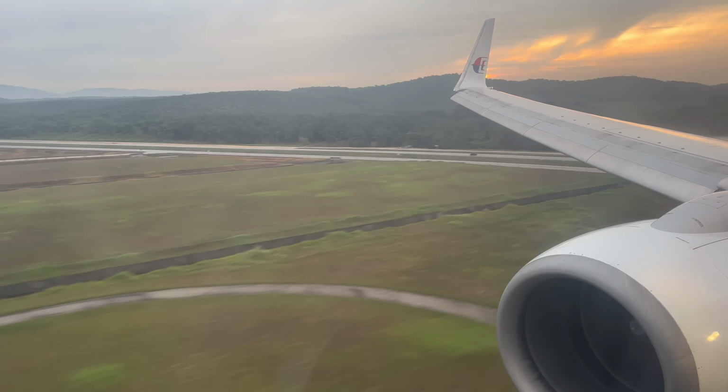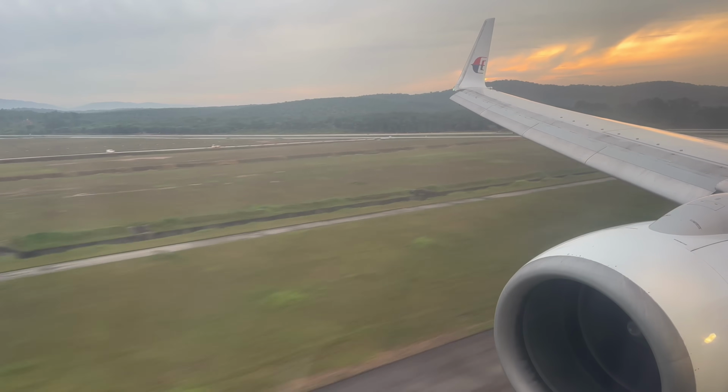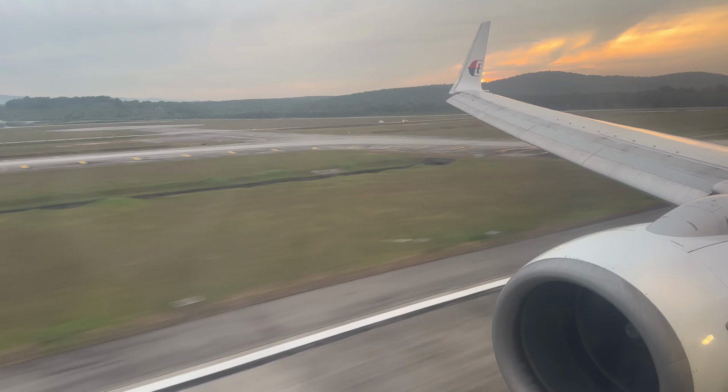So now please enjoy the approach and landing into KLIA. I'll continue the trip report for the flight to Hong Kong soon.